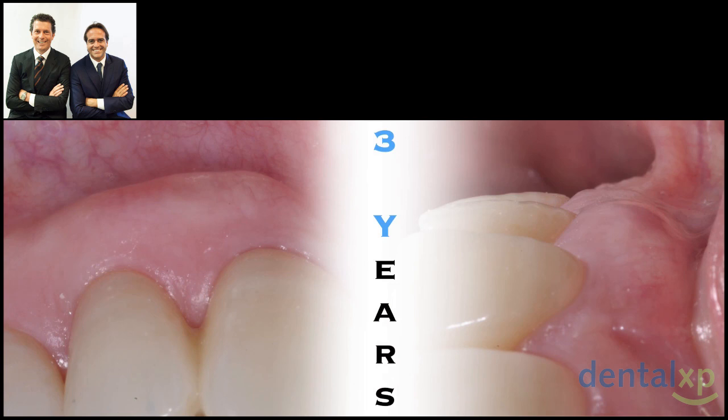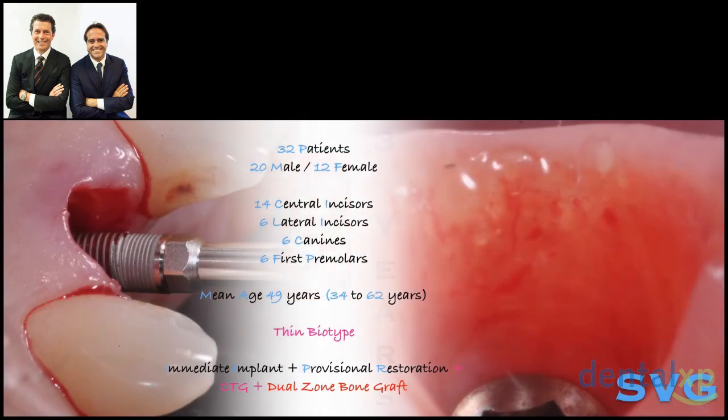Look at the connective tissue graft here. Look how mature the connective tissue graft is. It is very important to pack into the envelope 1 millimeter of great quality connective tissue graft, Andrea. Yes, that is why surgical veneer grafting is like partial extraction therapy, like dual zone, a standardized procedure that must be done step by step, and especially the connective tissue graft has a crucial role and must be done with a wide, thick and dense connective tissue graft.